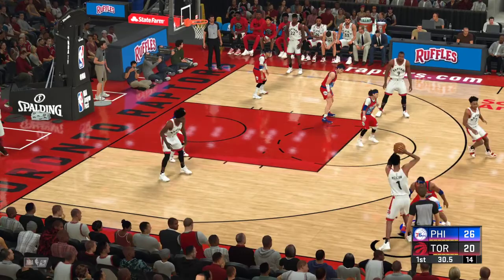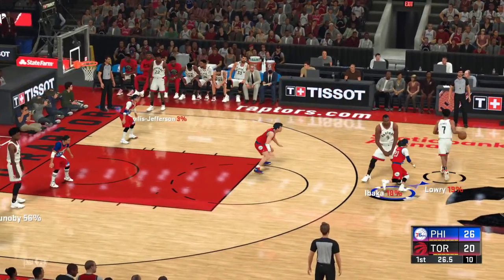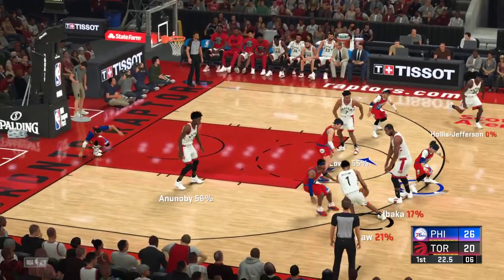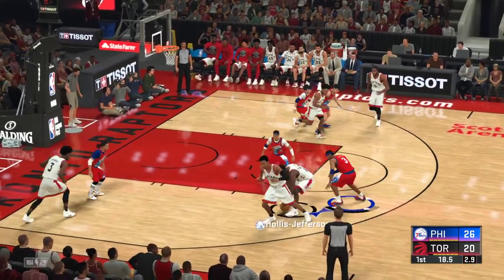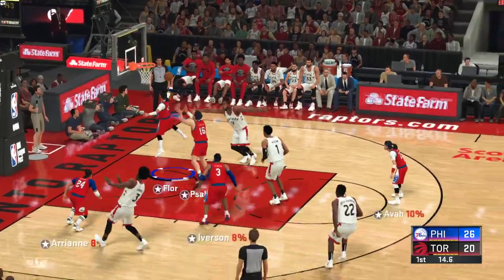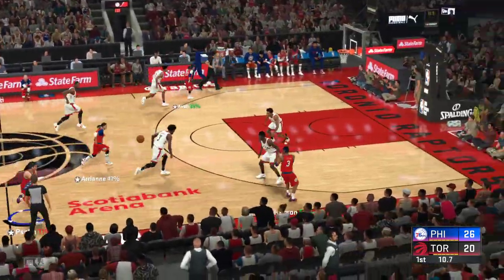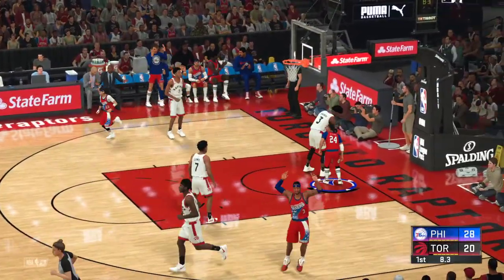Here's McCall. Iverson covering. Lowry looking around. Ibaka outside. Shot clock at 5. Here's Hollis Jefferson. He's still scoreless so far in this one. Wow, that's one you just kind of assume is going in. Tough luck. And that one is hammered home.